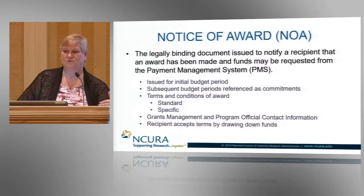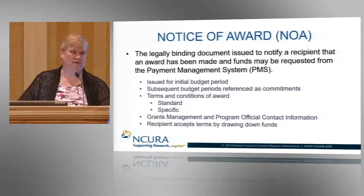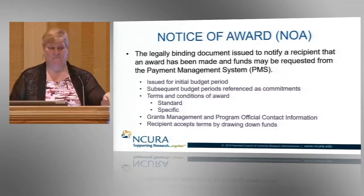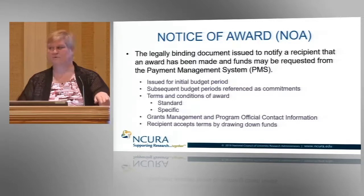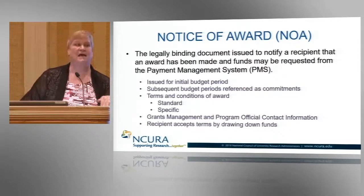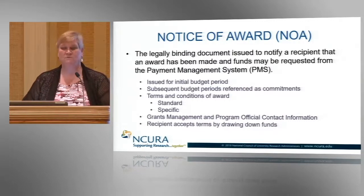So that's where your specific, I call it our message to you as the IC, this is what we need, this is what we expect, please be aware of it. They are not policy reminders, they are terms. I instruct my specialists all the time, don't put it in as a policy reminder. We don't have that. We have specific terms. Okay?